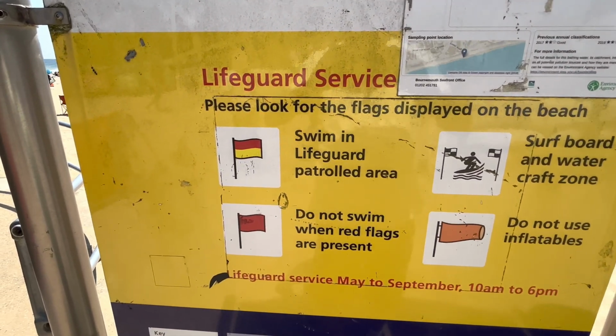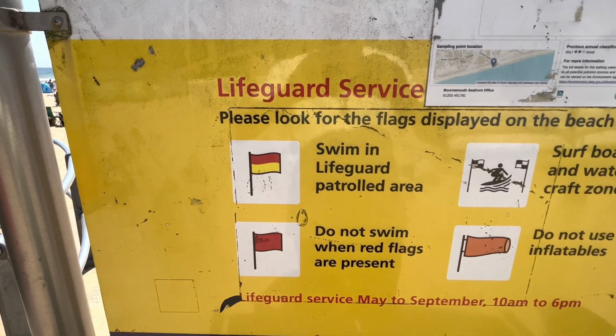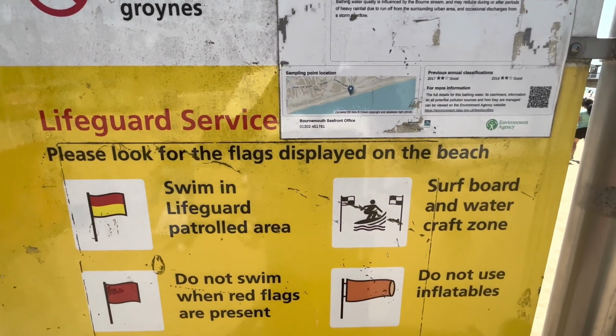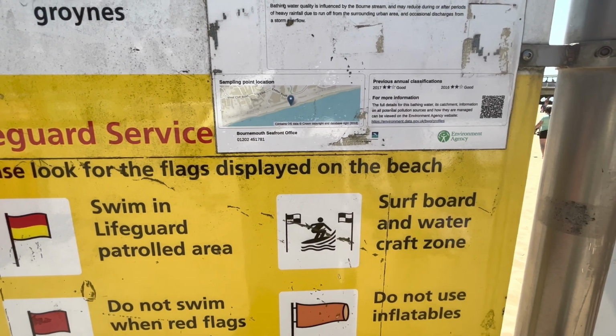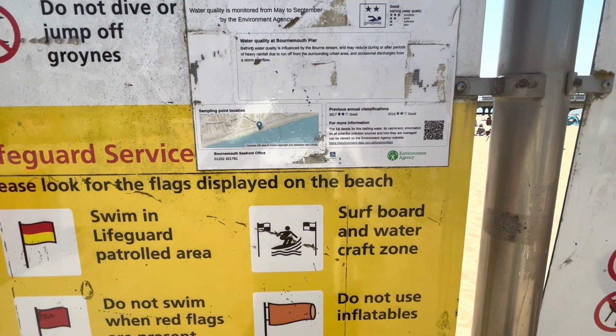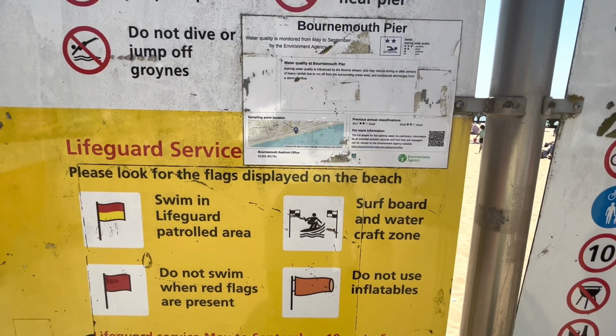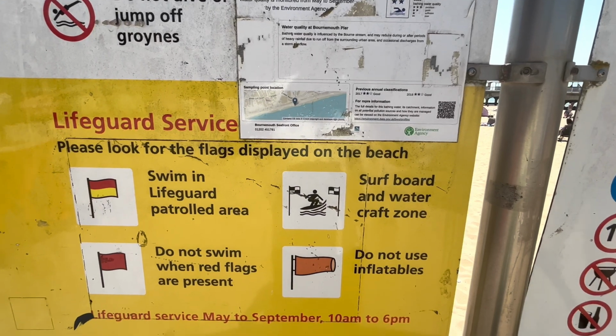Okay, then you've got the red flag, which is common sense. Do not swim when red flags are present. That's usually down to sea conditions. Then sometimes they section a part of the beach off with black and white checkered flags. That is for surfboards, kayaks, paddle boards. That's not happening today, although there are surfboards on the other side of the pier.